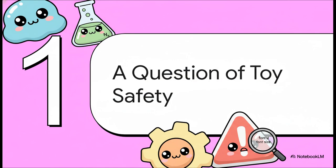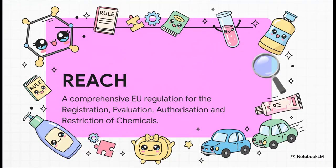That whole modeling clay situation is the perfect example of why we need a real safety framework, a system that covers everything from the chemicals inside a toy to the font size on its warning label. So, the foundation of this system, in Europe anyway, is a massive piece of legislation called REACH. And yeah, it's an acronym for the super long Registration, Evaluation, Authorization, and Restriction of Chemicals. You can just think of it as the ultimate master rulebook for pretty much every chemical used in industry and in the stuff we buy.